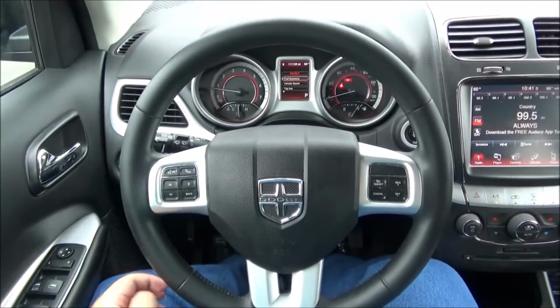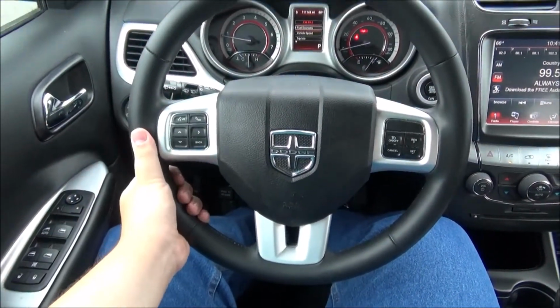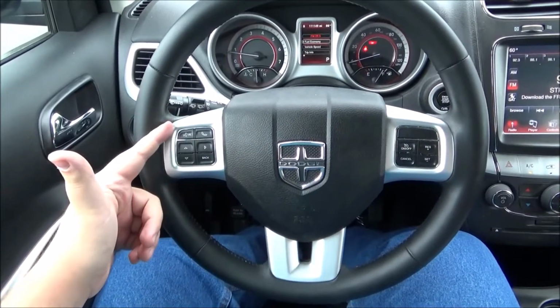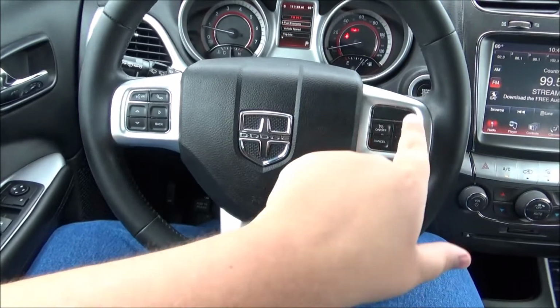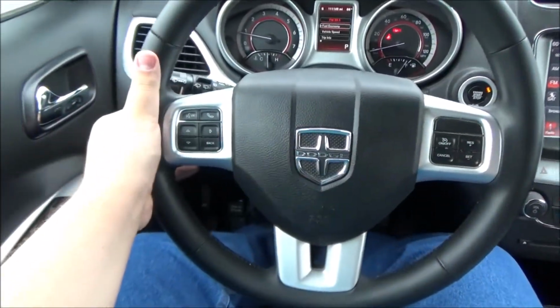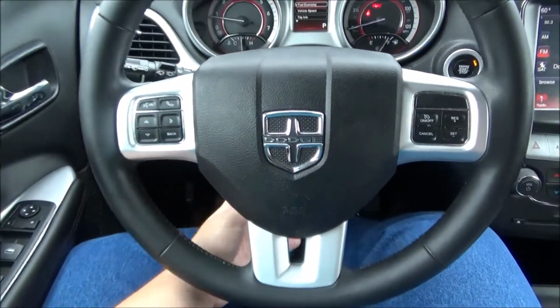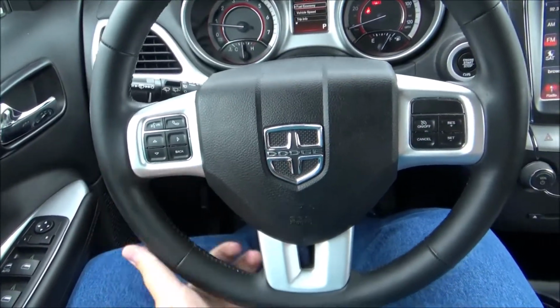It has a 3-spoke design, a leather-wrapped and multifunctional steering wheel. As for controls, on this side you have your hands-free phone and voice command, along with your information display controls. And on this side you have your cruise controls. And then on the back of the spokes, you have your various audio controls. The steering wheel is also tilt and telescopic.